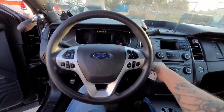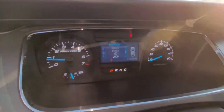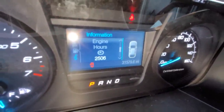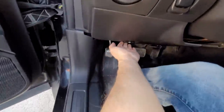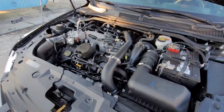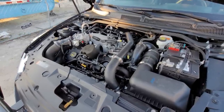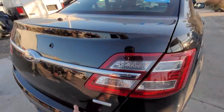This is the brain. The head unit is here somewhere. All right, let's start this baby up. Look at that. Barely 30,000 miles. Beat that. All right, let's check under the hood. All right, let's take a look in the trunk.